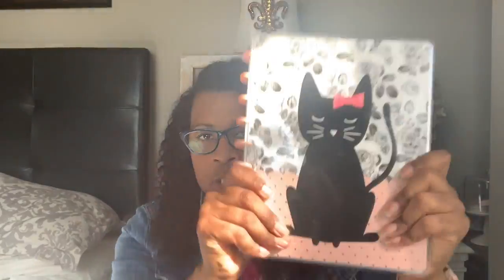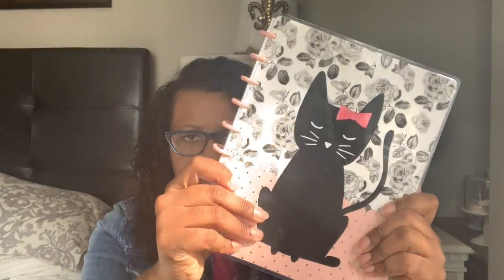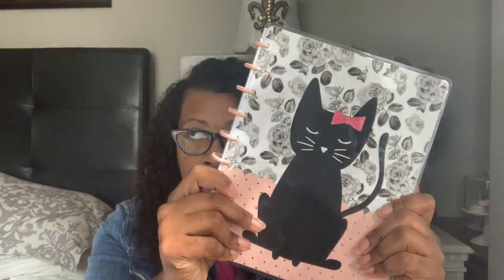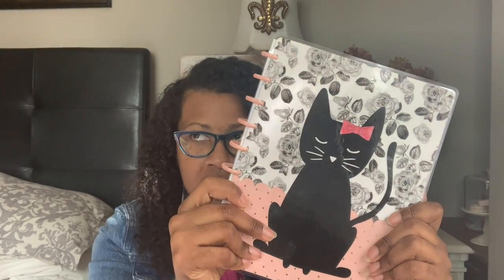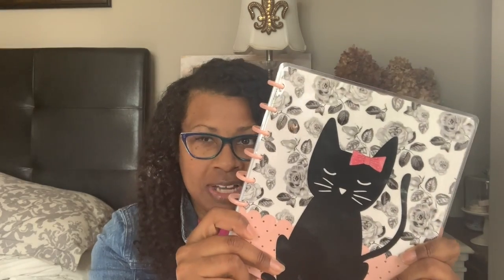I am so sorry for this, but this is the Happy Planner note, and this was 75% off. And I believe, get that glare off of there, I believe I got this for $3.55, and I had a yellow sticker for $29 or $25. And then I also got this one, and this is a Recollections, and this one is the same thing. It comes with stickers in it.